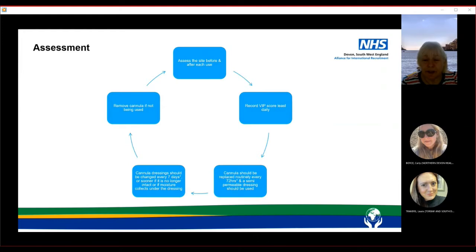So before you use it for the first time, have a look at the site. Is the dressing dry? Is it clean? Is there any sign of phlebitis? Looking at your 0 to 5 score. Make sure that you record the score, however long your shift, at least once in your nursing notes.